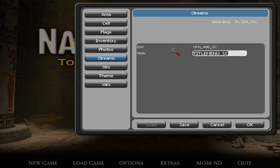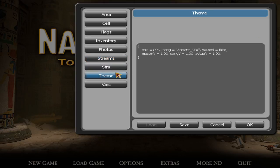I have no idea what this is about, but up here it actually tells you how long you've been playing the game, which is pretty cool. I've been playing this game for almost 8 hours. Yikes. And this, I think, includes just being idle on the game. Wow. Even on the main menu. That's a pretty cool feature.